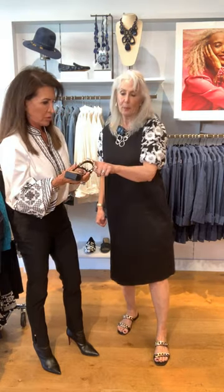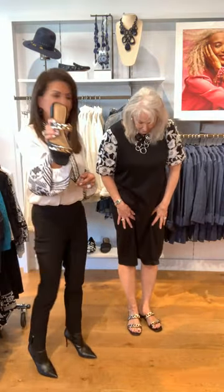In all the shoes. Yes, and with these particular shoes, I have super high arches, so this portion of the shoe is exactly where it needs to be to keep this on my foot. Still working, even with the high arch. Exactly. These shoes are fabulous, ladies. Got to get these shoes.